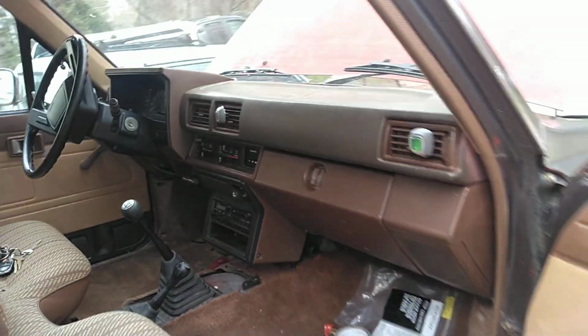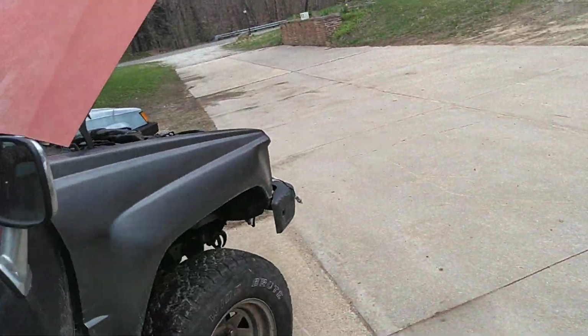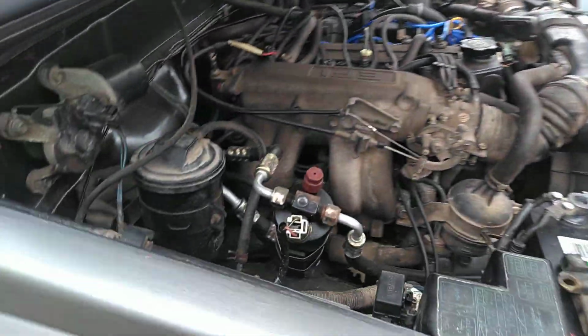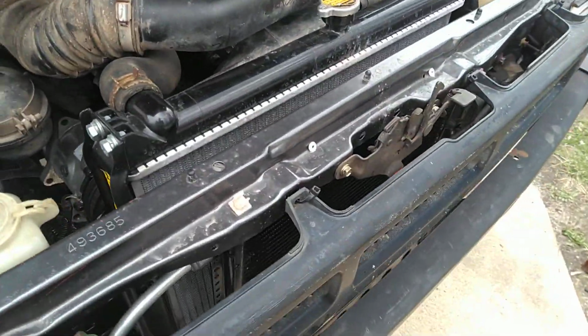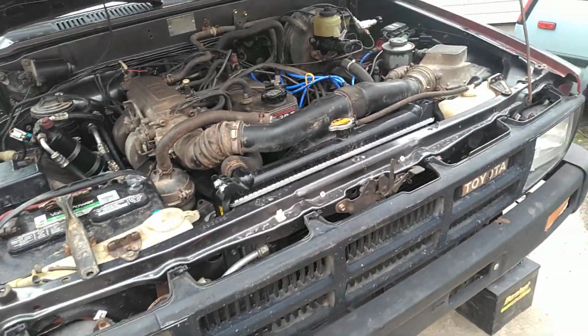AC on this is an aftermarket system that I put together myself. It is a brand new R134a system, so it's good AC. And if anybody knows anything about these trucks, I can tell you this is not factory. It has a stand-in compressor, a new condenser in the front, but it works.